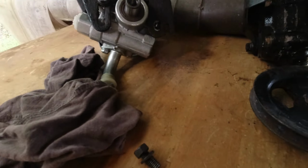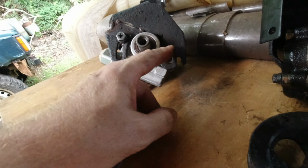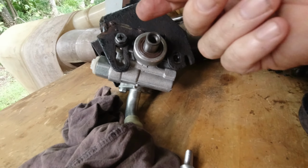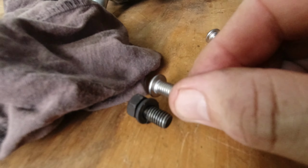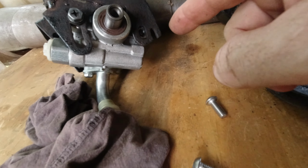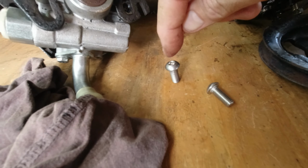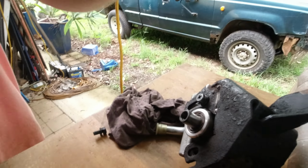Went up to the other shed there to the bolt central. We're looking for some bolts, and I found exactly what I wanted. We wanted some low profile bolts so that the pulley, which is a little bit of a low profile pulley now, doesn't hit on the top of these bolts. We're still going to need a washer, and probably a spring washer as well. At least we'll be able to get in there and tighten it up. I think this is going to work out good.